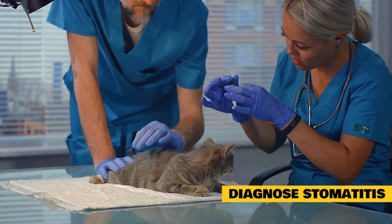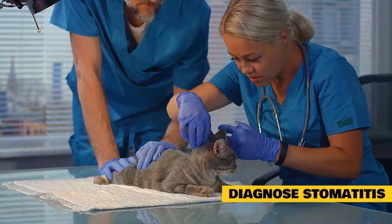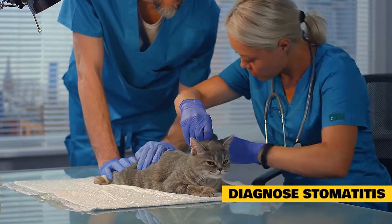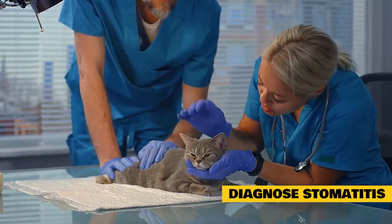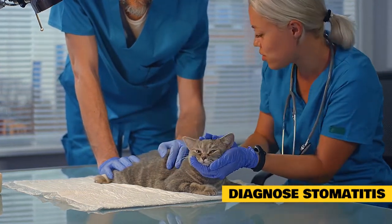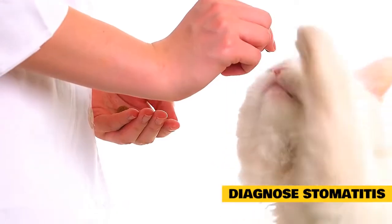Diagnose stomatitis. If your cat is exhibiting any of the above symptoms, schedule an exam with your veterinarian. Your veterinarian will begin with an exam of your cat as well as basic blood work, such as a complete blood count, CBC, and chemistry panel to look for any underlying systemic disease. Your vet will also recommend specific testing for underlying diseases such as FeLV and FIV.